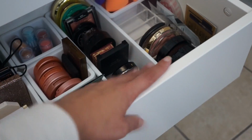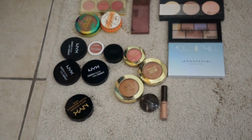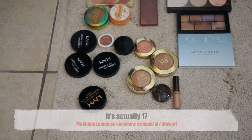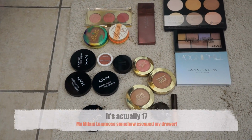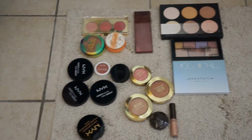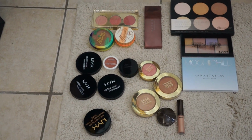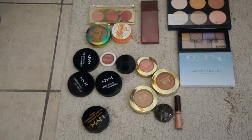So all this I am keeping, and then right here is what I am decluttering. There are 18 items, which I'm really happy about. There are a few that I already know I'm going to be gifting now with the holidays coming, and then some stuff that will be going on my Poshmark, and then some stuff that I do think is old and I need to toss.